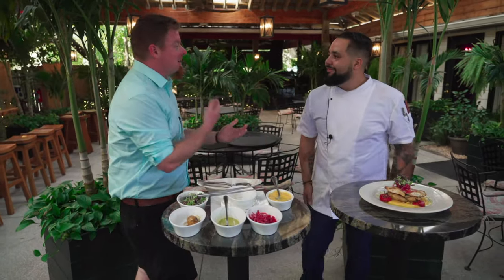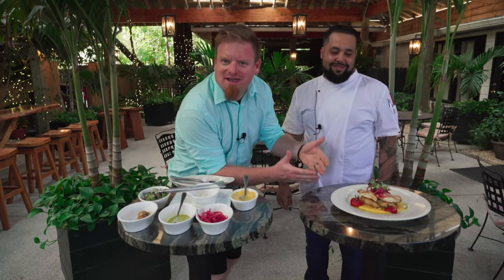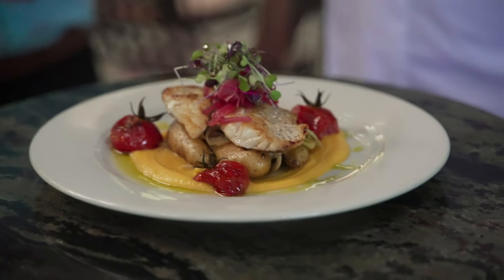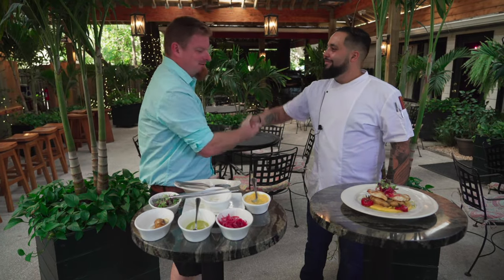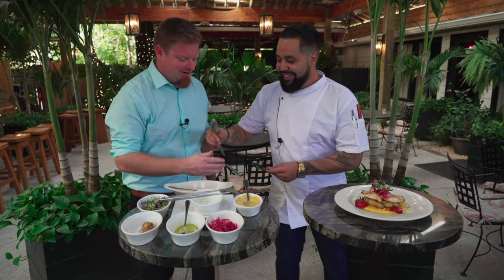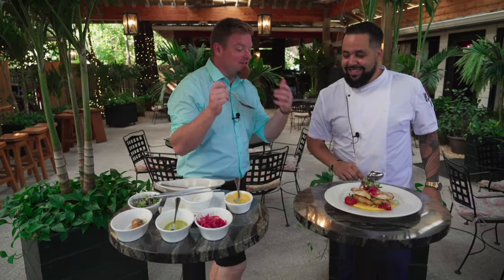Perfection at its best. Amazing chef, an amazing restaurant, amazing ambiance. And check out this food: local triggerfish, butternut squash puree, the roasted fingerlings, leeks. Chef, man, let's get some silverware. I'm ready to eat. Let's do it. Oh man, looking forward to this. I'm gonna dig right in.